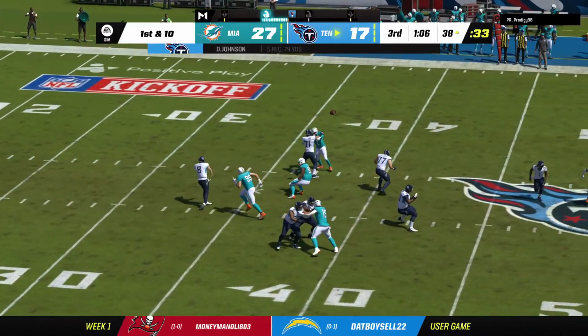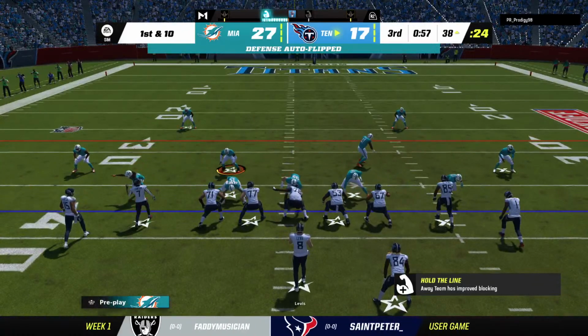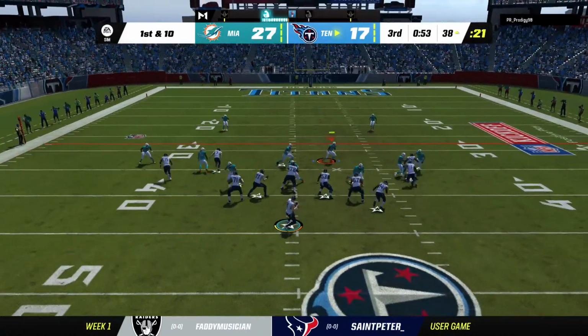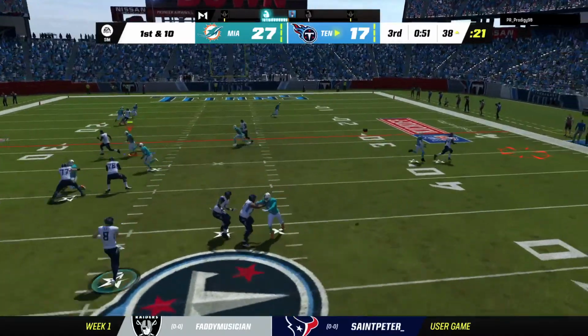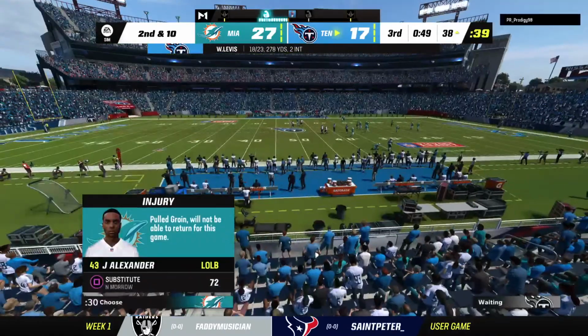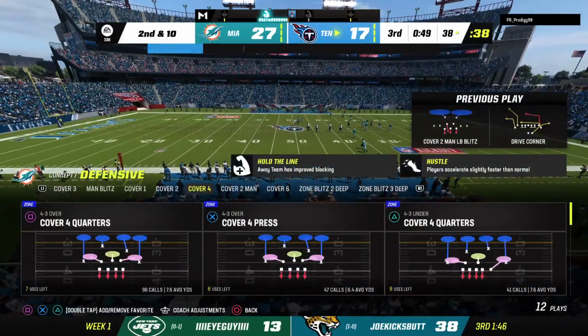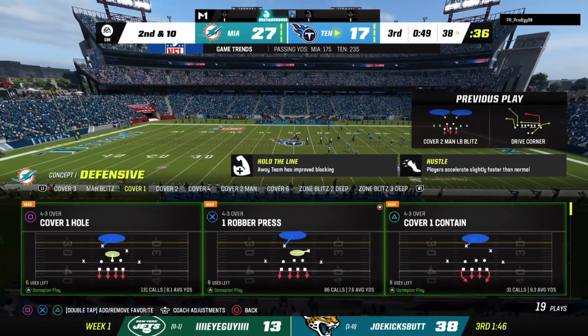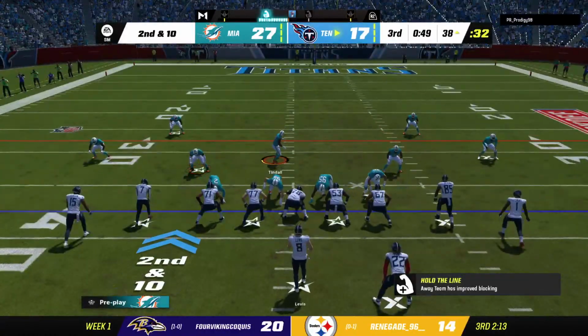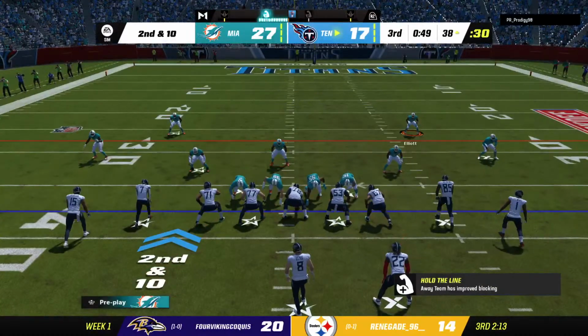Now that was pretty. They executed that curl route versus zone coverage, and that changes things a little bit, because against man, it's often a tight curl, tight, sharply run route. Against zone, you're just looking for that open spot, that dead area, so you may curl it a little bit wider just to get to that place. And usually a tight window. He fired a bullet in there for the completion. 2nd 10 coming up here in Nashville. Third quarter action.